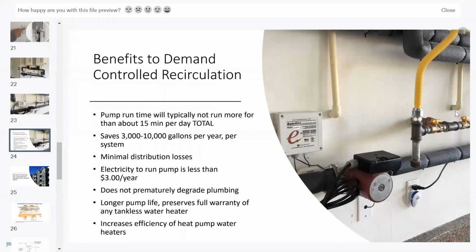The benefits to demand control recirculation versus the alternatives. With a demand control recirculation pump, the pump runtime will typically not exceed about 15 minutes per day total. Let's say you have 10 to 15 hot water events per day, and you only need that pump to run for maybe a minute at a time, that results in about 15 minutes per day total. The result is that you're going to save just as much water as you did before, somewhere on the order of 3,000 to 10,000 gallons per year per system, with very minimal distribution losses.